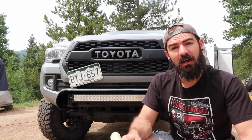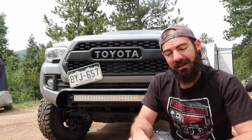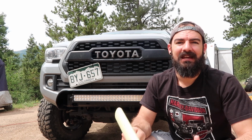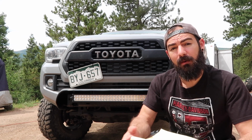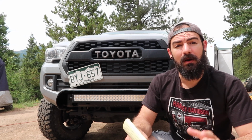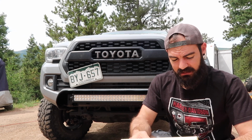Full-size trucks, absolutely. You can take your F-150, you can take your Silverado, you can take your Honda Ridgeline out on the trail if you want to. But again, you're going to be limited by wheelbase and just the size of the vehicle. So those will work if you have it. I mean, people sell rock rails and everything like that for them. So if that's what you want to do, go for it. But again, you'll have your limitations, and I think everyone knows kind of where that leads.